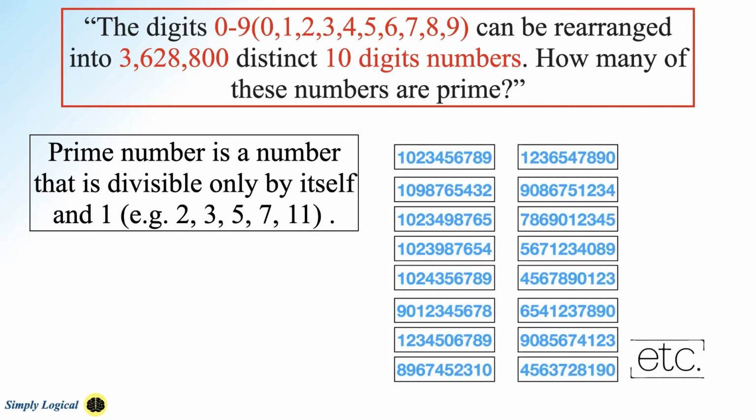The digits 0 to 9 can be rearranged into many distinct 10-digit numbers. Your task is to find all the prime numbers formed using the digits 0 to 9.